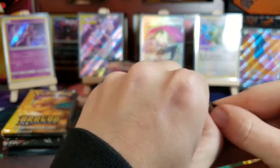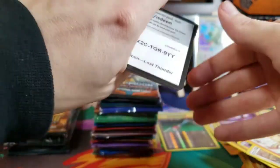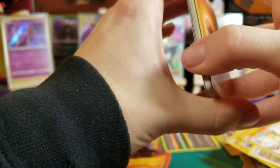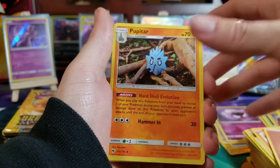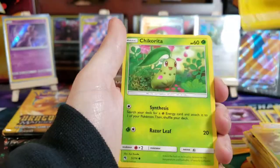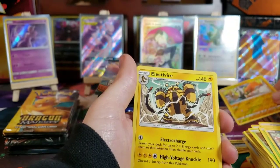Lost Thunder, guys. Ooh, Dragon Majesty will be fun. I haven't opened any of those before. I think, yeah. All the codes are going to be backwards from now on, so 1, 2, 3, 4? I think it's still 4. Yes, it is. All right. So we got a Fighting Energy. Pupitar. Counter Game, Ariados, Pikipek, Scyther, Stunfisk, Chikorita, Alolan Meowth, a Reverse Rare Tapu Koko, and on the end is a regular rare Electivire.